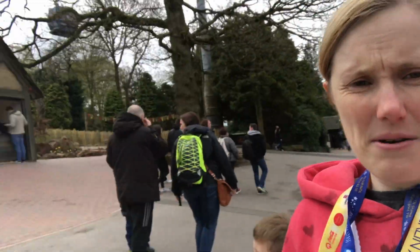So we've just got off Wicker Man. We were queuing for quite a while, had numerous breakdowns, and they needed to reset cameras and whatever. But poor Elliot was so desperate for a wee. He was on the verge of peeing his pants, and so was I, to be fair, because we'd been waiting so long. But it seems to be running really well now.